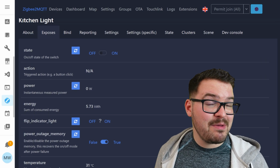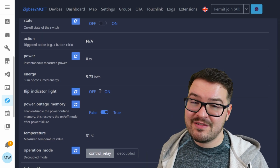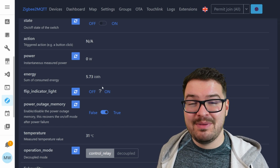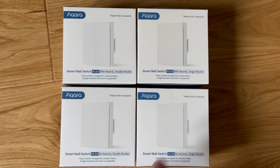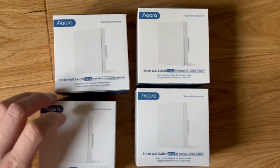The wall switch is Zigbee based and it works great in Zigbee to MQTT. In addition to those power monitoring features, you've also got some other nice features like multi-action click and the ability to turn on and off the LED. It's also worth noting here, if you are thinking of picking up any of these wall switches, only the neutral version allows you to do the power monitoring. The no neutral version doesn't have this feature.